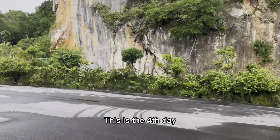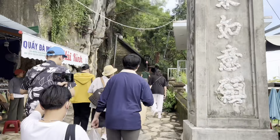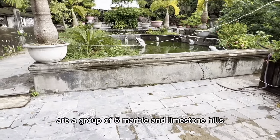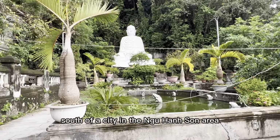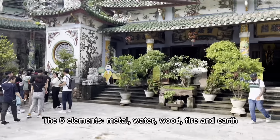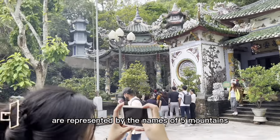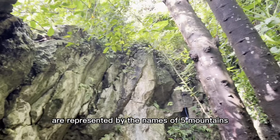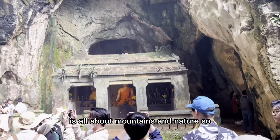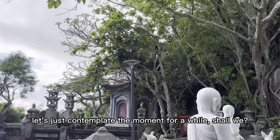Hello guys, this is the 4th day. We're going to see the Marble Mountains, also known as Ngũ Hành Sơn, a group of 5 marble and limestone hills south of the city in the Ngũ Hành Sơn area. The 5 elements, metal, water, wood, fire, and earth, are represented by the names of the 5 mountains. Well, as you can see here, it's all about mountains and nature. So let's just contemplate for a moment, shall we?